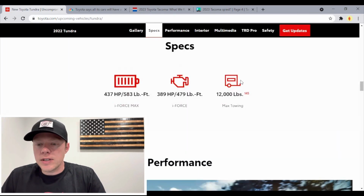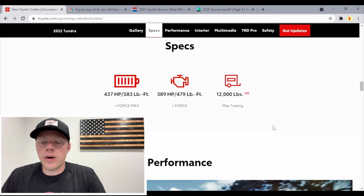So let's talk about some of the specs and why I think that's relevant for the Tacoma. So there are 2 engine options in the Tundra. There's a hybrid version and a non-hybrid version. The hybrid version is going to produce 437 horsepower, 583 foot-pounds of torque. And this is very comparable to Ford's Power Boost F-150. And the non-hybrid version is going to produce 389 horsepower, 479 foot-pounds of torque. And this is actually very comparable to the outgoing V8 Tundra currently. So these 2 engine options are fantastic.